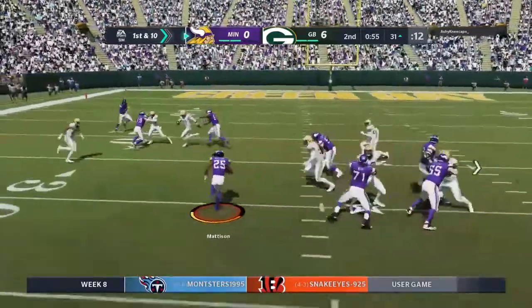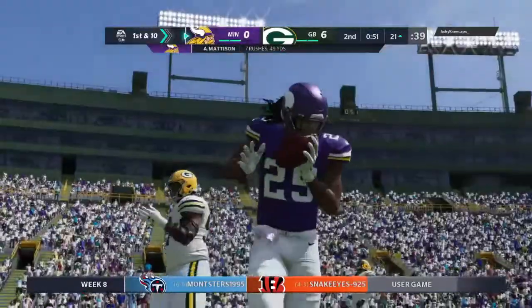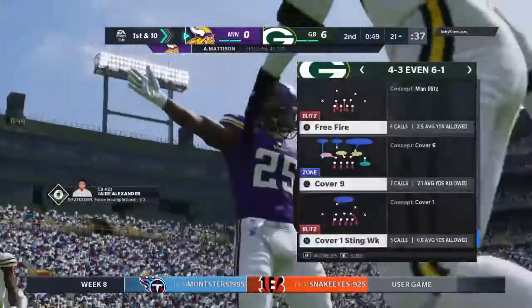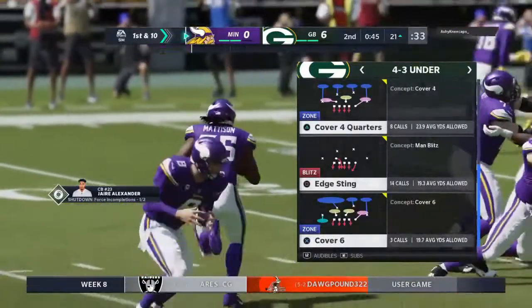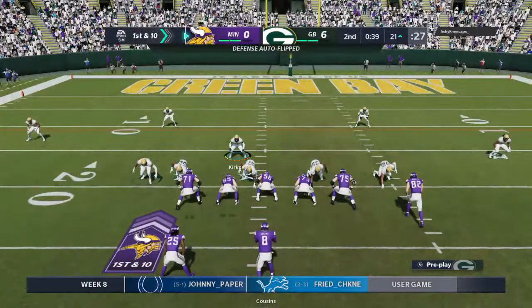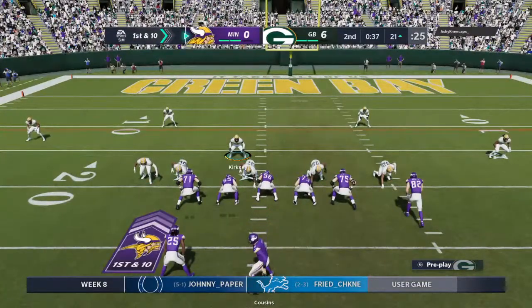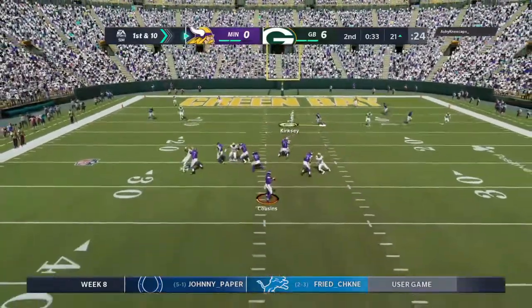Here's Madison running on first down. And he's got this down almost to the 20 before he's dropped. 10 yards, and it's good for a Viking first down. Exactly what they needed right there, because they needed to use the ground game to take some pressure off, because the quarterback's been struggling a little bit.